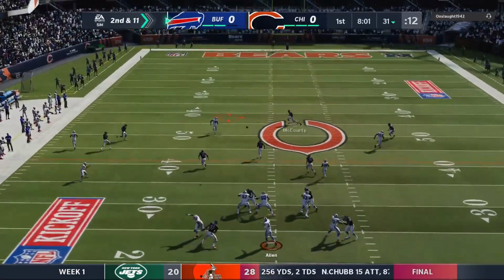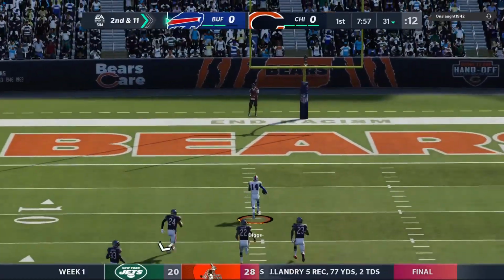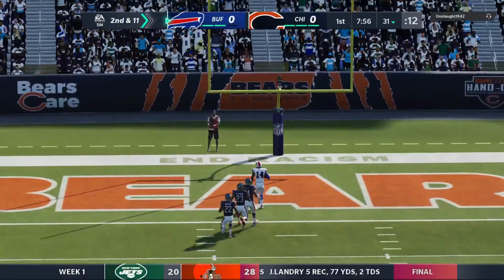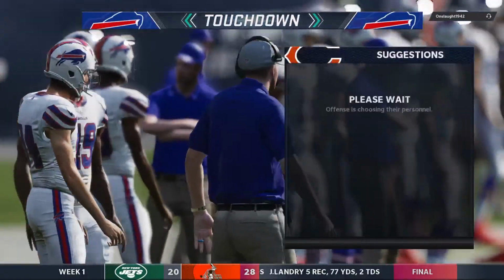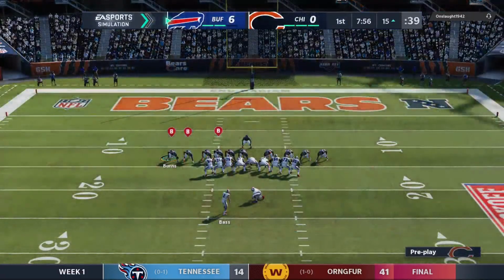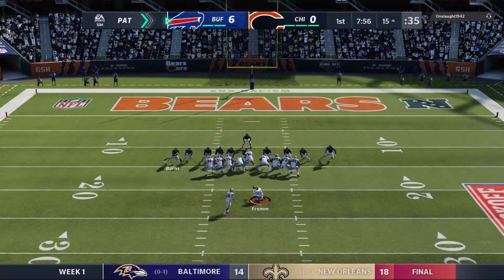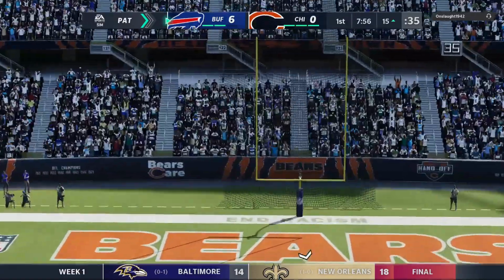On 2nd and 11 now. Allen, he's got the connection over the middle to Diggs. And all the way home for a Bills touchdown. 14, Stefon Diggs, 69 yards. And the Bills have taken the early lead.